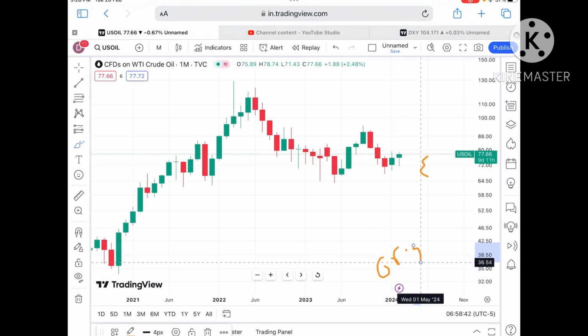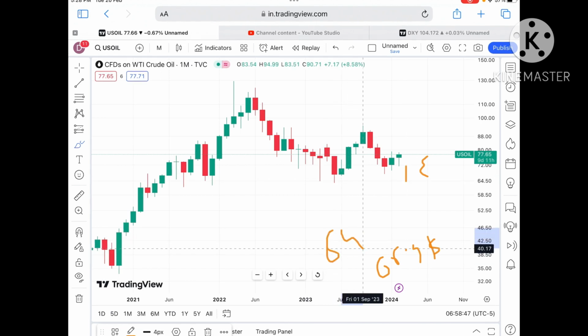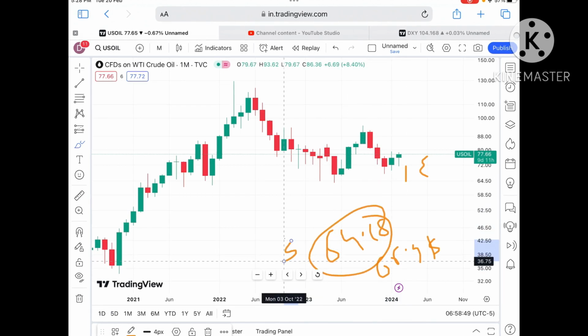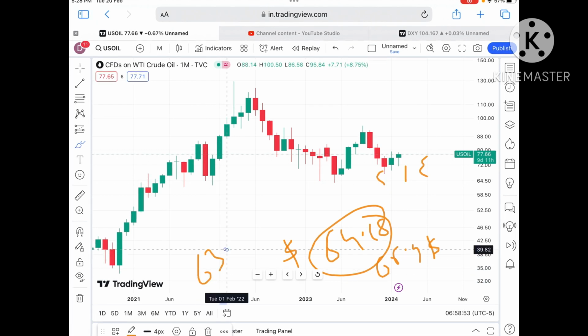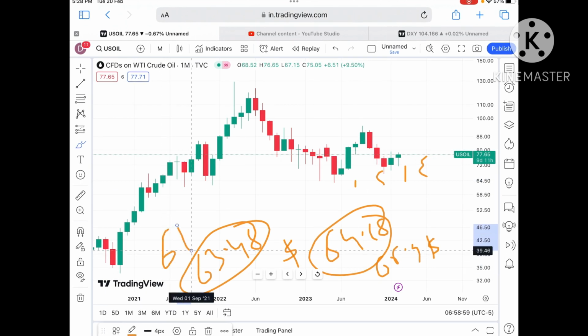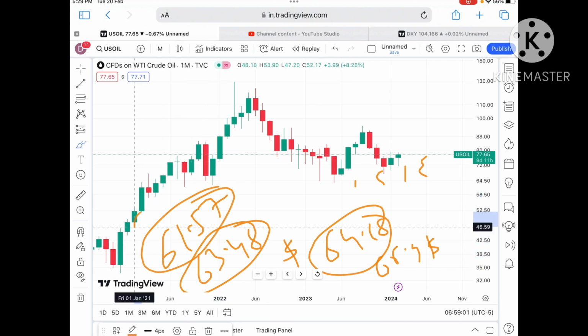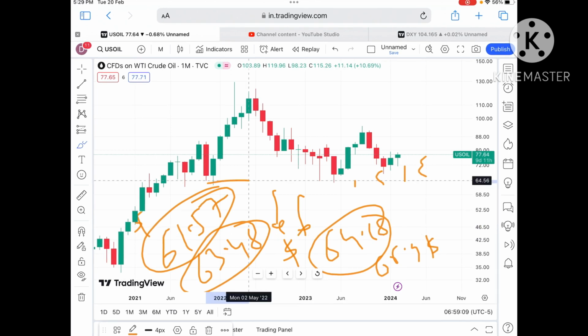And once the price starts falling below 67.9, a further downfall we can see towards a level of $66.9. And if it moves further low, we can see it go towards a level of 64.18. If the price falls below 64.18, we can see a level of $63.48, and from there a further downfall towards a level of 62.49 to a level of $61.57. And if that level moves further low, a further downfall we can see.